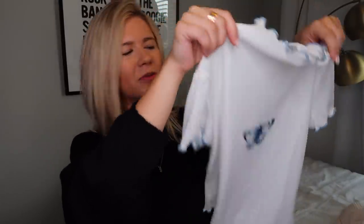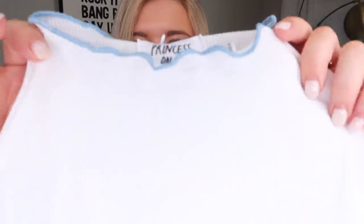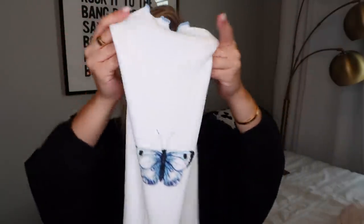I think this would be really cute with some high-waisted baby blue jeans and some sneakers and even a denim jacket over top, like a little denim tuxedo vibe. I loved the detailing. I don't know. It's very not me, but I wanted to broaden my horizons.